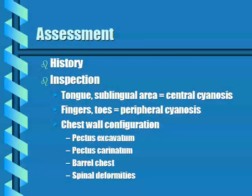Chest wall configuration. Pectus excavatum, you have a funnel chest, so you have a decrease in your anterior posterior diameter. And if anybody ever watched Jay Leno, they had a college student who showed how he could eat his cereal out of his chest because he had pectus excavatum. Pectus carinatum is a pigeon breast, so you have an increase in your anterior posterior diameter. You may have a barrel chest, which occurs with COPD, again an increase in your anterior posterior diameter.